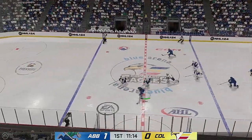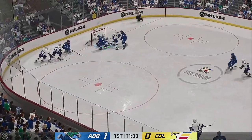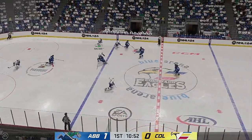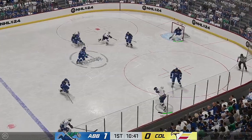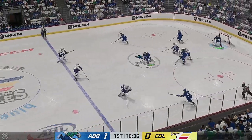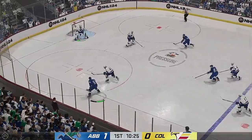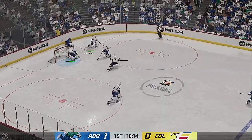Great poke check on the reach. Nice zone entry from the left. Ivan's got it to the side. Comes up with a big pad save to deny. Abbotsford's moving it up the ice. Sends one over. Beautiful read in the defensive end by Schuneman. Colorado's on the attack. And that doesn't reach the net.